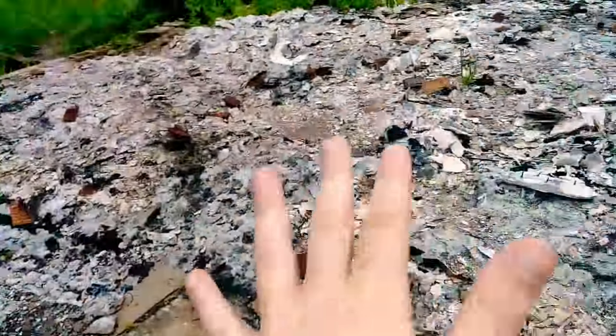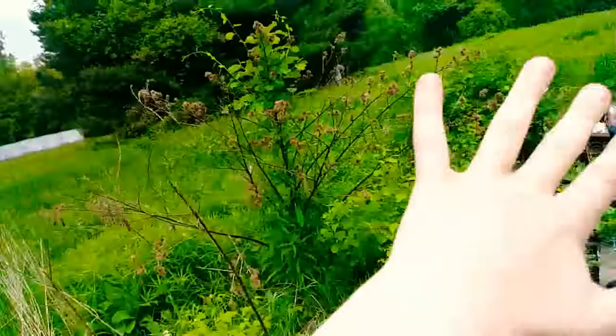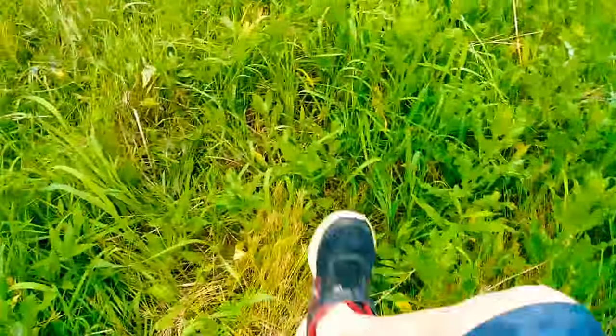And what makes it even more creepy is that it's just this old, abandoned, broken-down house with a basement underneath here in the middle of this big weed field. Like, it's all overgrown with weeds and stuff. Big field. So I thought that was pretty creepy.